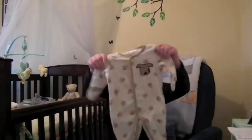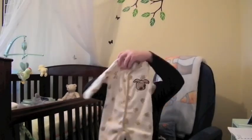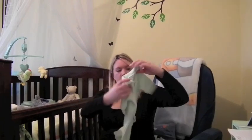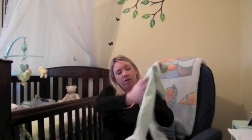So this one here is really nice and fluffy, so that should keep them really warm, and it is super cute. Martin and I chose this one out from TNT when they were having a sale. Another one, I think this one was from my baby shower. Nice little green one, again, nice and fluffy and warm.